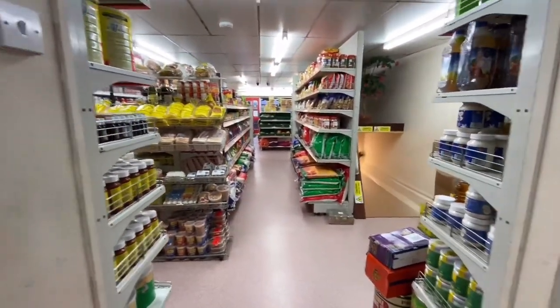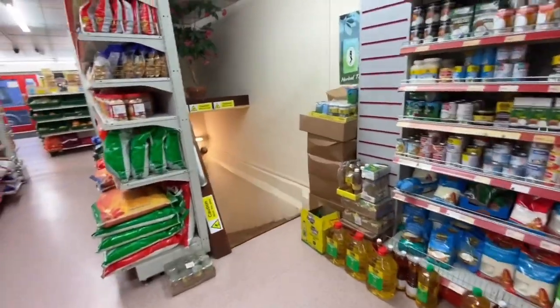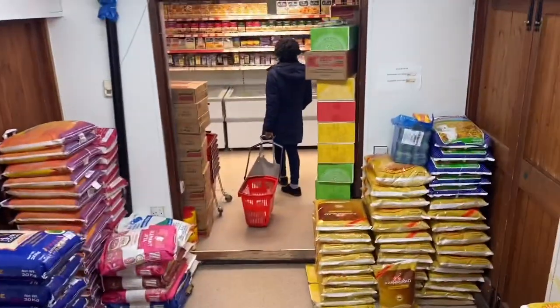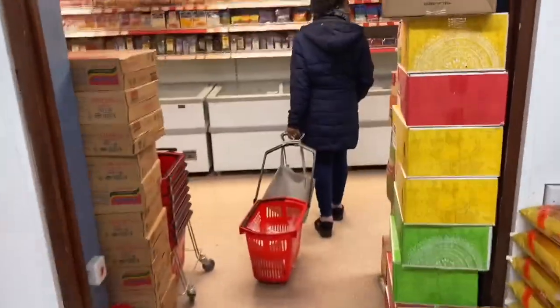So they actually have, the place looks small but it's actually big. This place goes to another place, like goes down there, while there's another compartment here. This is actually a very big store. I've not really come across any African store in Newcastle that is as big as this.